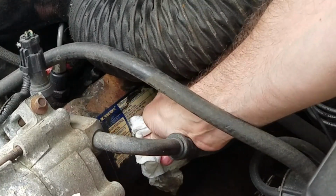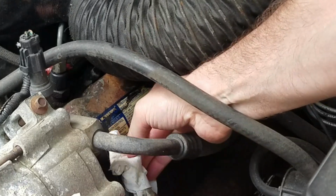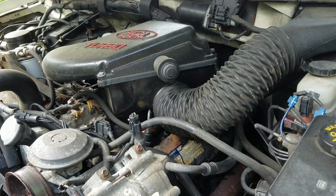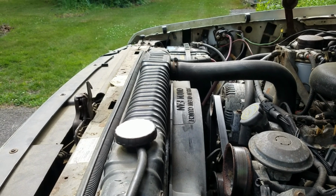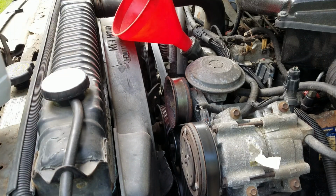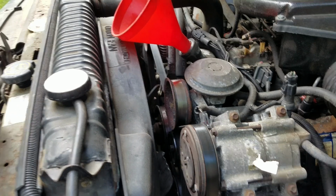I'm looking for a date. Navistar 7.3. I don't know, maybe they changed the pan. Don't know. At this point I don't care. See if that leaks. Give it a minute to get down there.